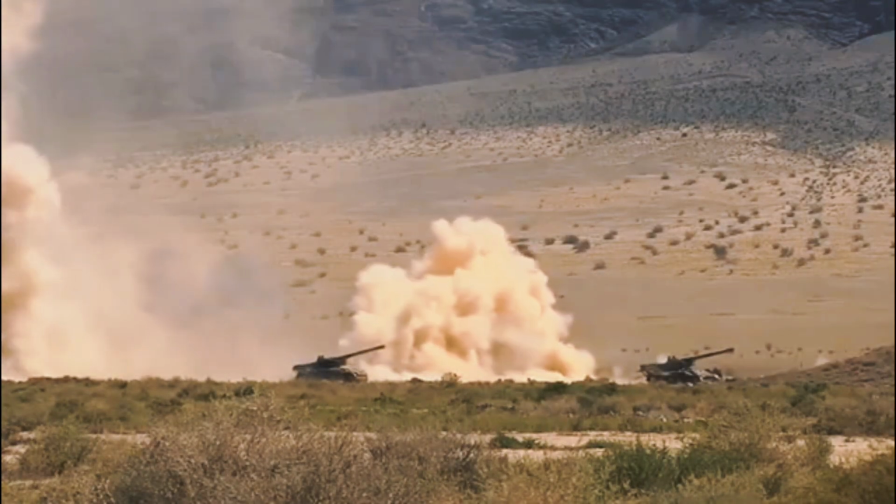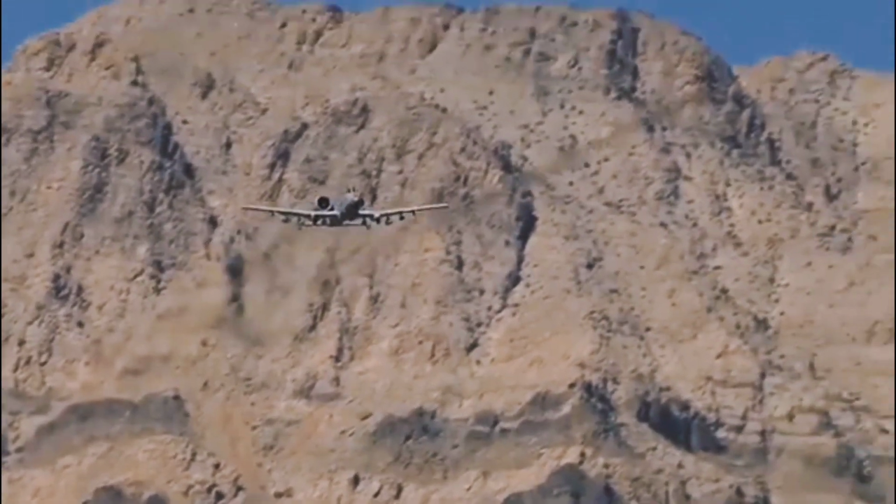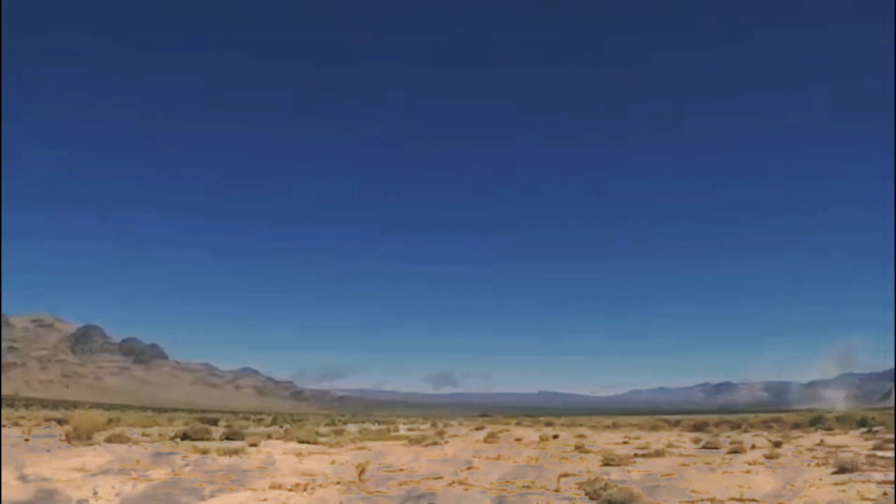The A-10 aircraft has experienced several wars, such as the Gulf War, Balkans, Afghanistan, Iraq, Libya, Syria. In October 2015, the United States stationed 12 A-10s at Incirlik Air Base, Turkey to support strikes against ISIS in Syria and Iraq.